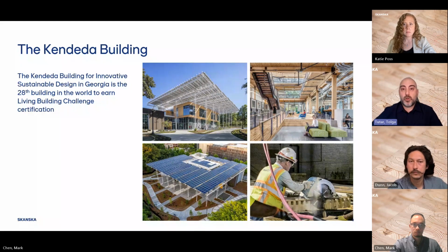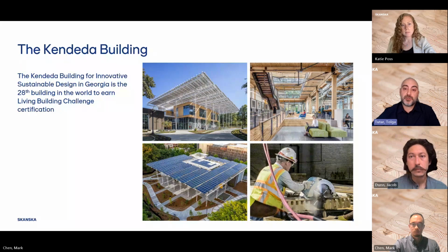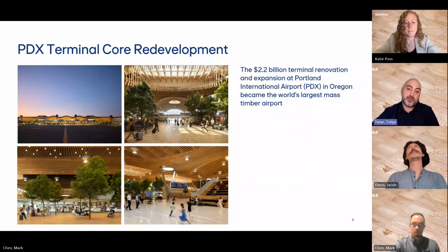And the project is overall a net positive waste project, which means we actually generated very low amount of waste during the project. And thanks to all the salvage materials, we actually saved lots of materials that were destined to landfills. And this was also very cost effective for us because it happened during the COVID, and we were able to navigate around some supply chain issues with utilizing salvage materials.